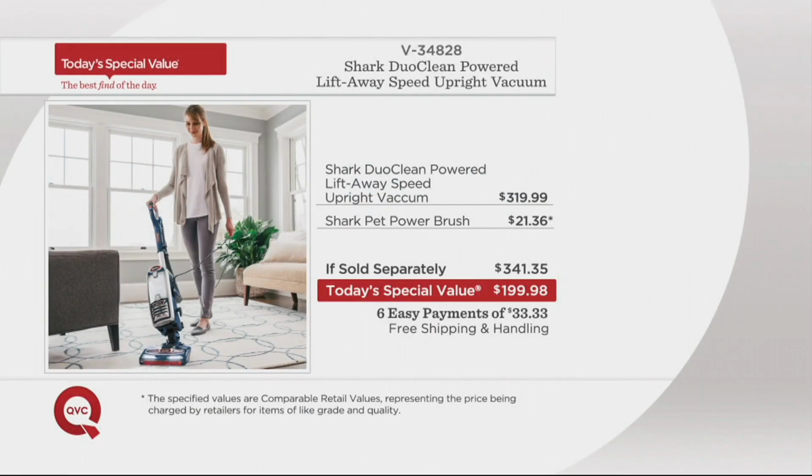Go to retail and try to duplicate our value. If sold separately, you're going to pay $341.35 for it. We are over $141 less. Let that sink in. We're over $141 less. Imagine finding your item on sale for $141 off the regular price. That'd be a good day. 6 easy payments on your credit card and free shipping and handling.